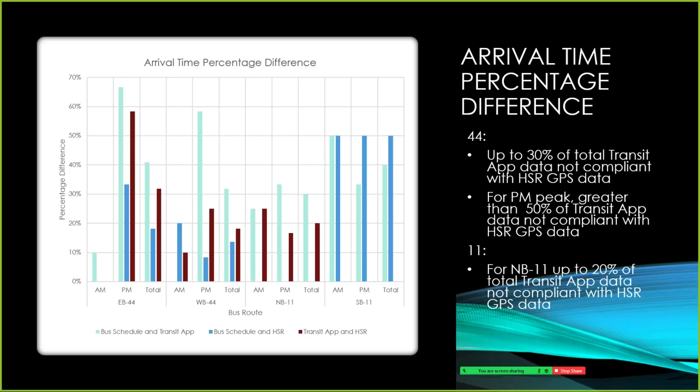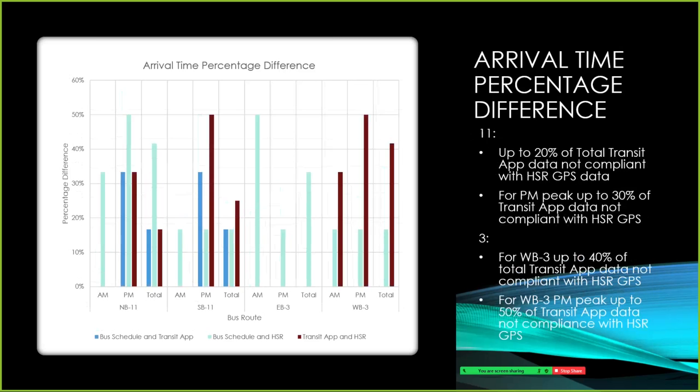We can see that for eastbound 44, more than 30% of our data from the transit app were not compliant with the HSR GPS. For westbound, the difference percentage becomes smaller, around 18%. For Route 11 northbound, the differences were 20%. However, for Route 11 southbound, the transit app's data is highly compliant with the HSR GPS data.